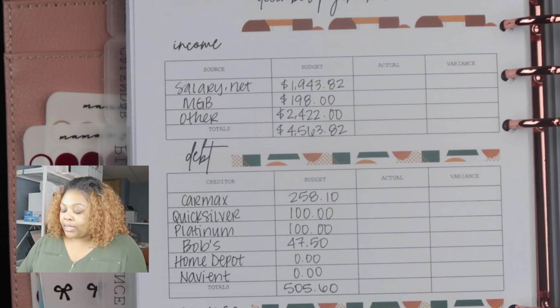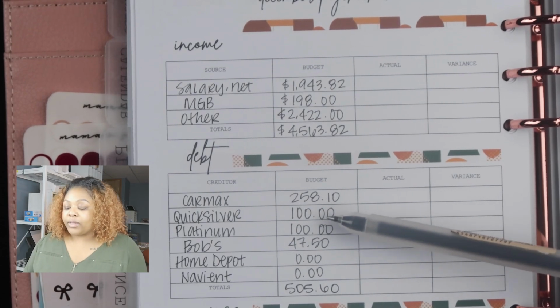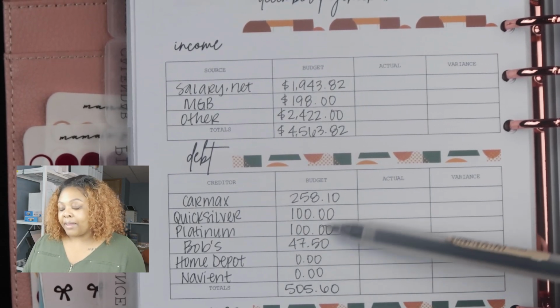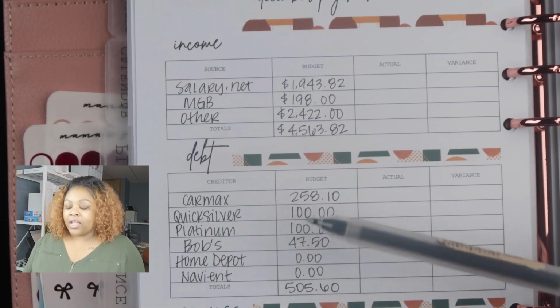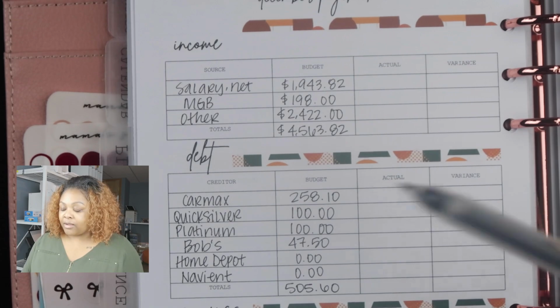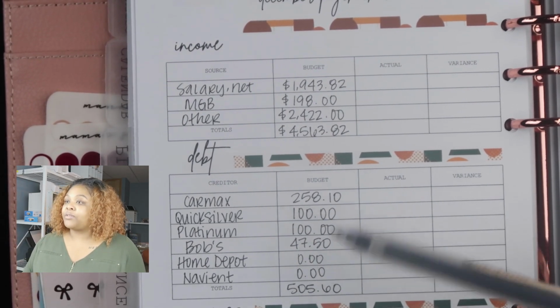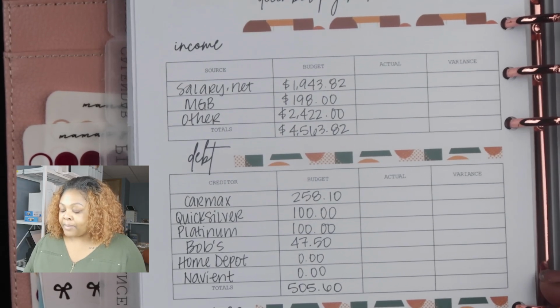With the debt, we cut the CarMax, the card note, in half. Quicksilver and Platinum I've already paid, and I paid $100 in, so I front loaded that. So in the next budget with paycheck number 2, these are going to be 0. Bob's is cut in half, and that brings my total to $505.60 for the debt.